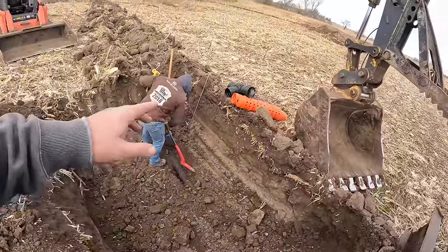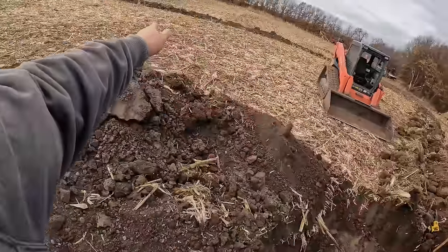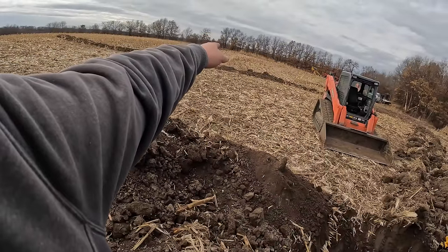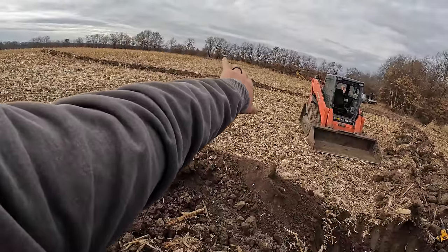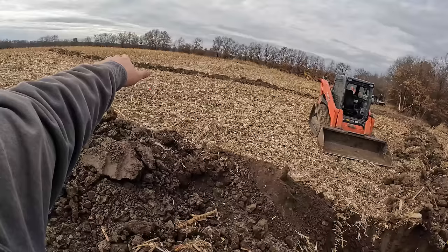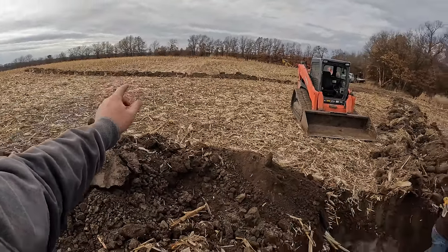So we got our inlets, our inlet terrace kind of laid out. If you guys can see the little red flag, white flag, and then the orange flag right there. This one's going to be a challenging one because I'm going to have to basically get a berm bringing the water to this guy.